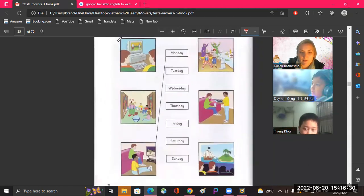I'm going to number the pictures. One, two, three. Let me put four, five, six. Okay. So Koi, Duy An, you can draw. Koi, you're going to tell me which day of the week and which number. Okay.